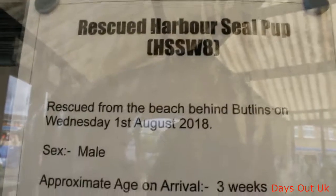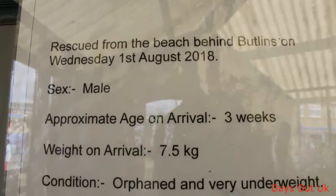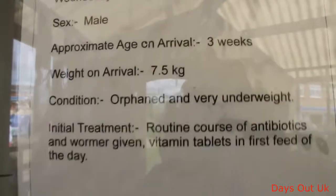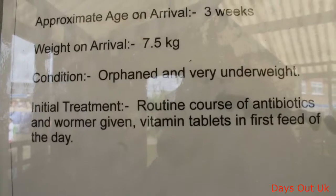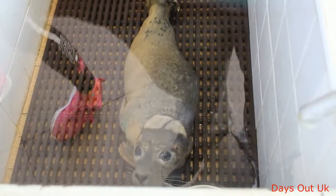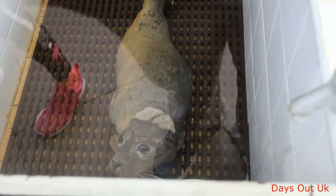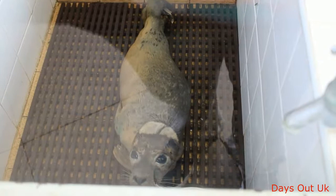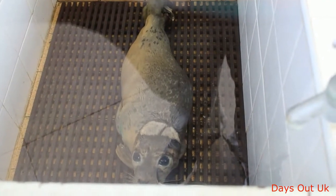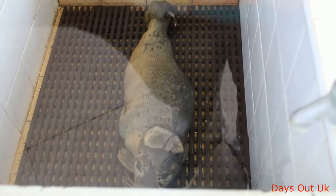This is quite a sad story, this one. Rescued from Butling, just up the road from here. Was orphaned, lost its mum. Really sad. Here's the one that was orphaned. Poor little thing. At least it's in the best place now and it can grow up properly and then be released as well.